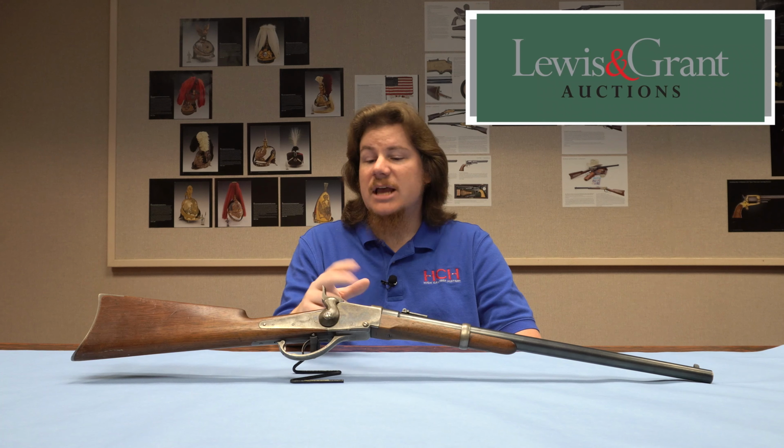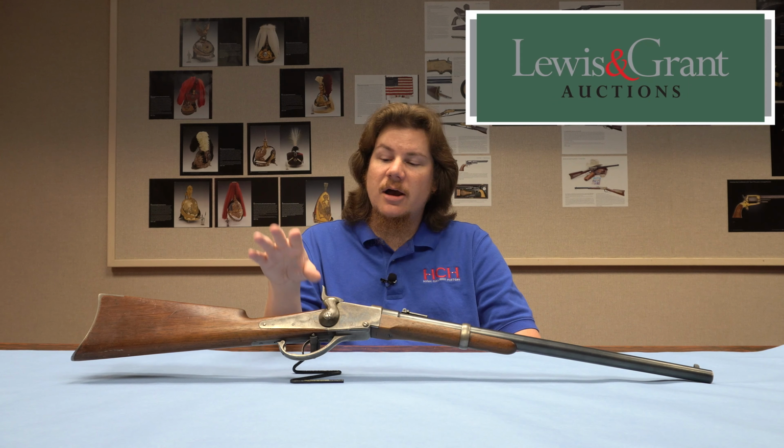Ebenezer was the son of Nathan S. Starr Jr. and the grandson of Nathan S. Starr Sr. Now, both of the elder Starrs were well established in the armaments business and were renowned for having fulfilled numerous government contracts for swords and firearms starting in 1795. So the family had a long history of building and delivering quality arms and swords and other military material to the United States government.